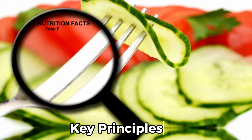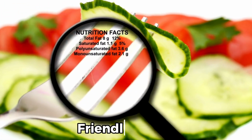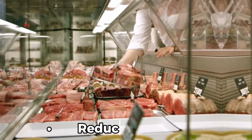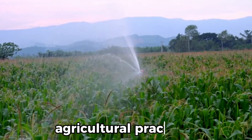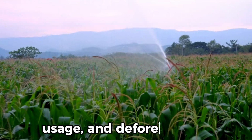Key principles of sustainable nutrition: 1. Environmentally friendly. Focus on foods with a lower environmental footprint, such as plant-based options. Reduce reliance on resource-intensive foods like red meat and dairy. Support agricultural practices that minimize greenhouse gas emissions, water usage, and deforestation.